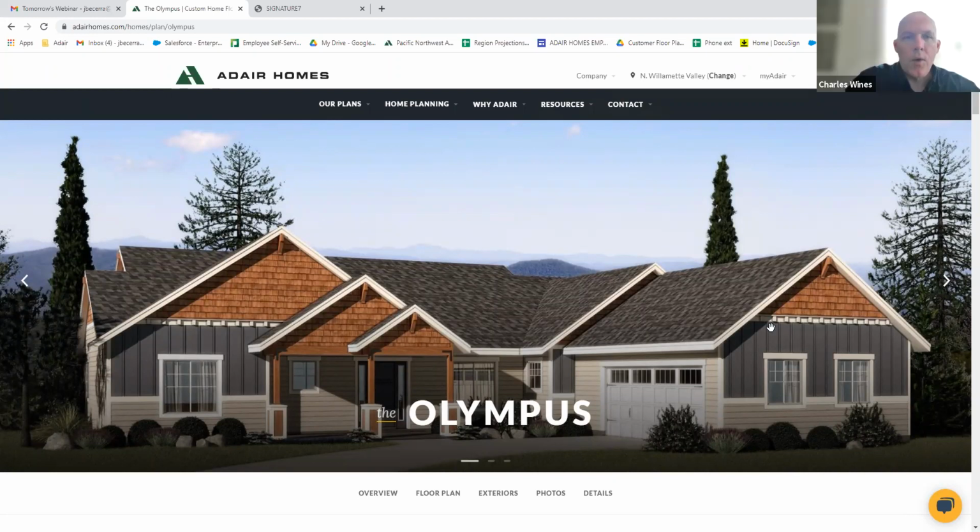Okay, a question that I'll answer real quick. Can the garage be flipped? Yes, we have mirror images of all the plans. That's always just dependent on the property and layout.